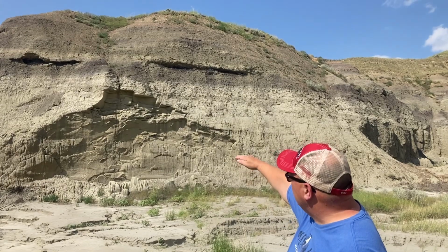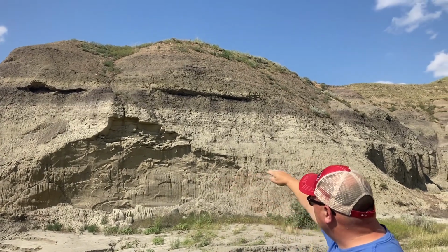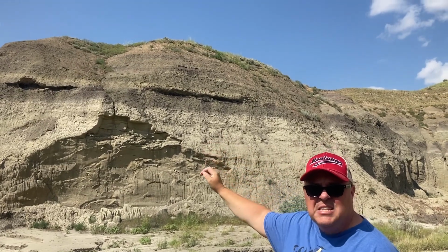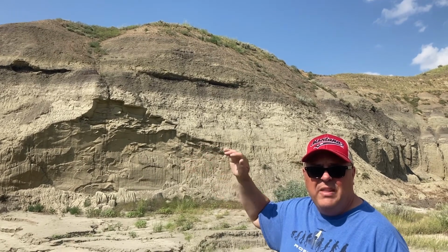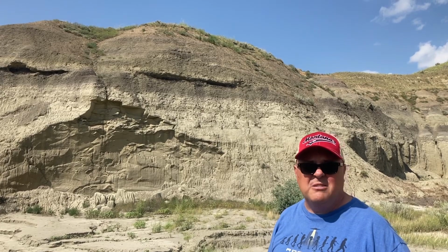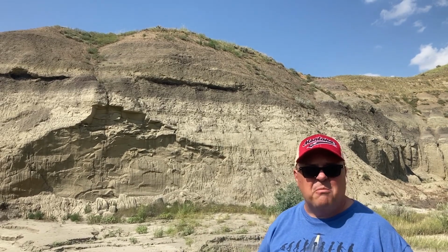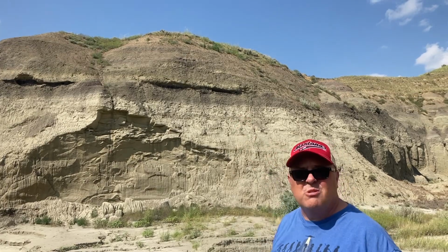If you follow up the slope, you see a very quick change from a light colored stone to a dark colored stone. That's the KT boundary. That's the physical evidence left behind of when the asteroid hit about 1,000, maybe 2,000 miles south of here, and it changed our planet forever. Below that layer, we have dinosaurs. Above that layer, the dinosaurs are gone.